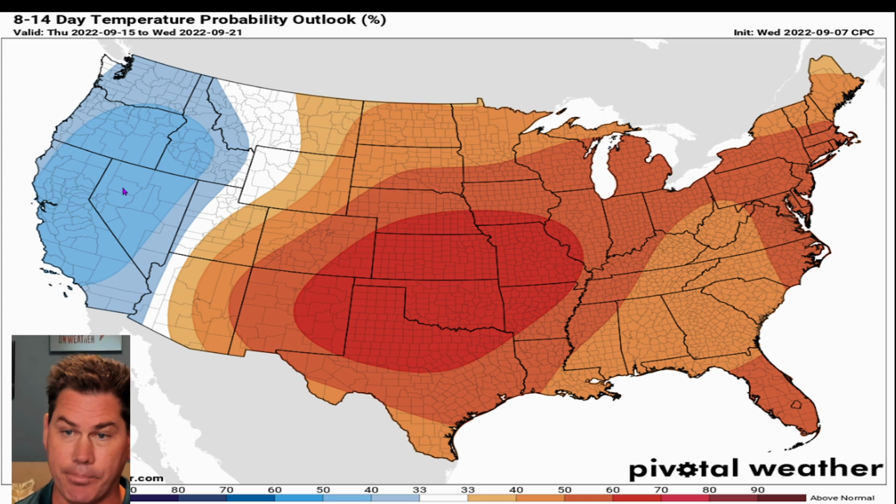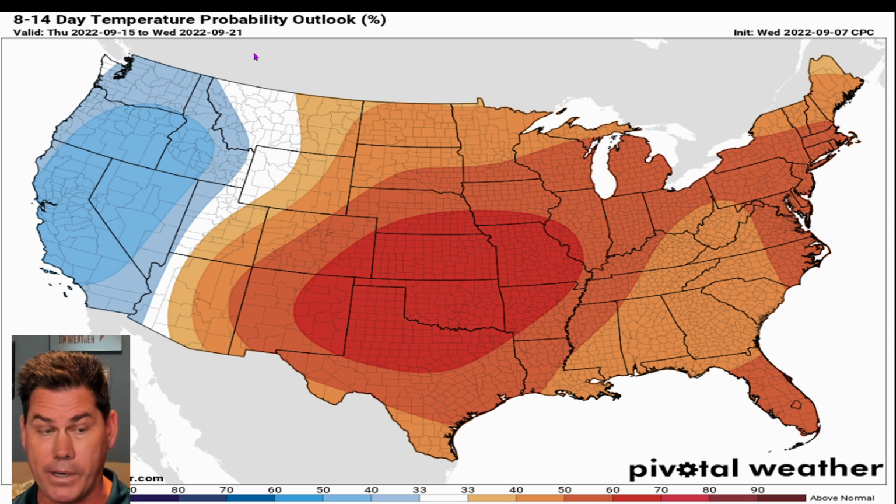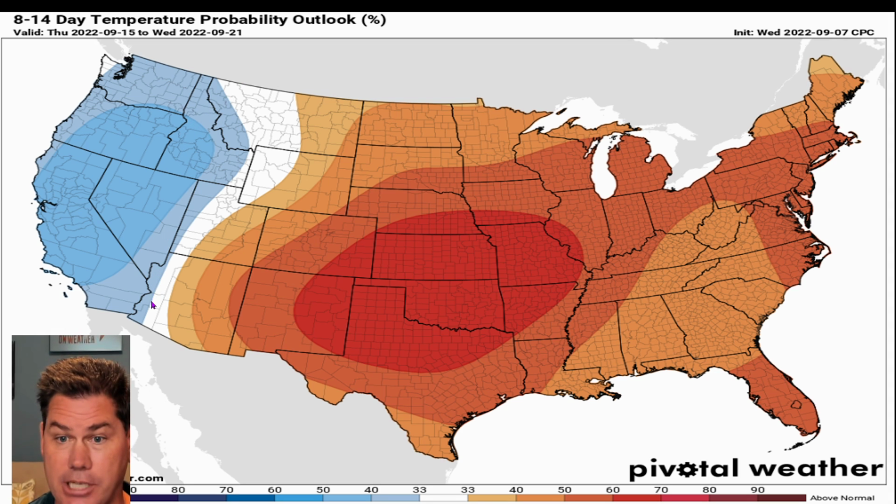There it is, guys. Below average temperatures starting the last official week of summer, from the 15th to the 21st. We have the below average temperatures coming back. You can say goodbye to the record heat, goodbye to the warmer anomalies, and say hello to the below average temperatures. So it's going to be a welcome sight coming back.